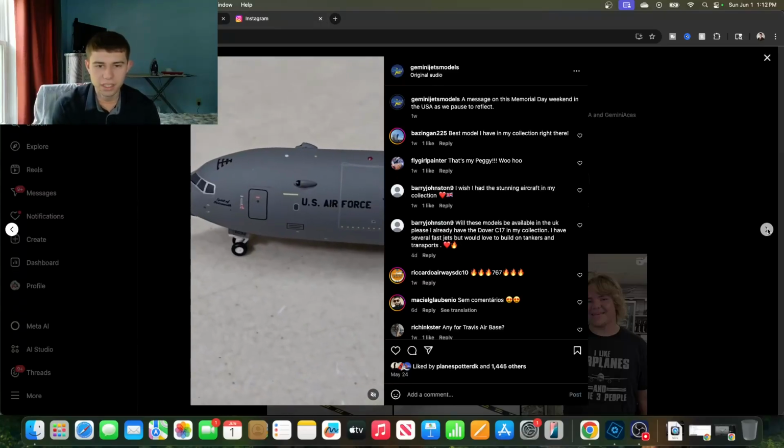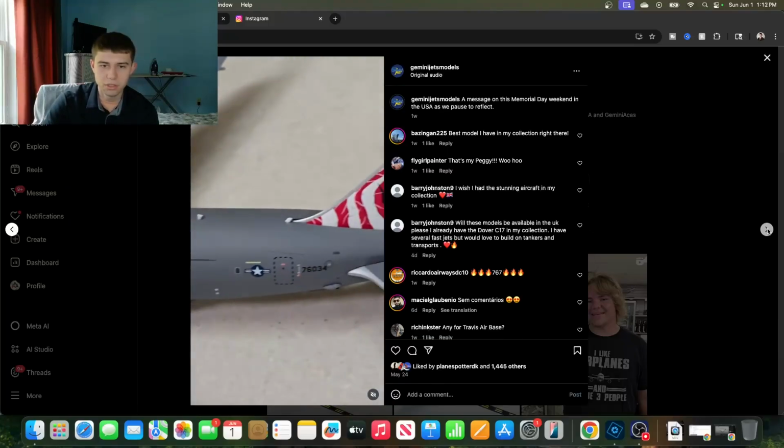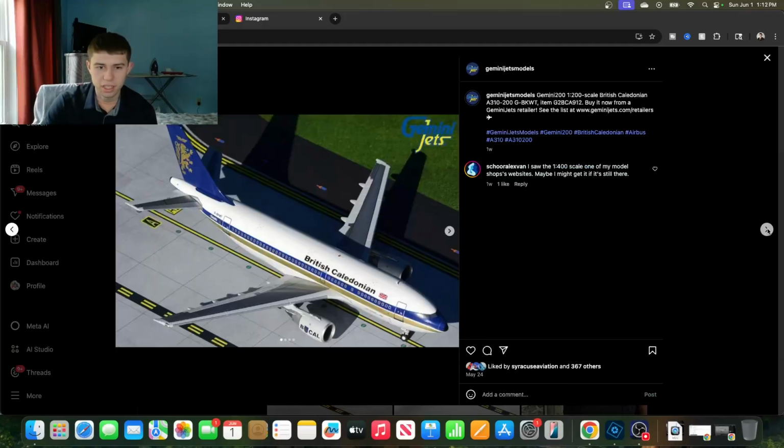So very cool, as we have this KC-46 here, looking very strong from New Hampshire, and this is a really nice one, especially with that very American themed tail, which is quite cool, and some other cool military aircraft. So we appreciate everybody very much. We have this 1-200 British Caledonian Airbus A310, which is a very unique aircraft, so that's definitely a cool one to see.